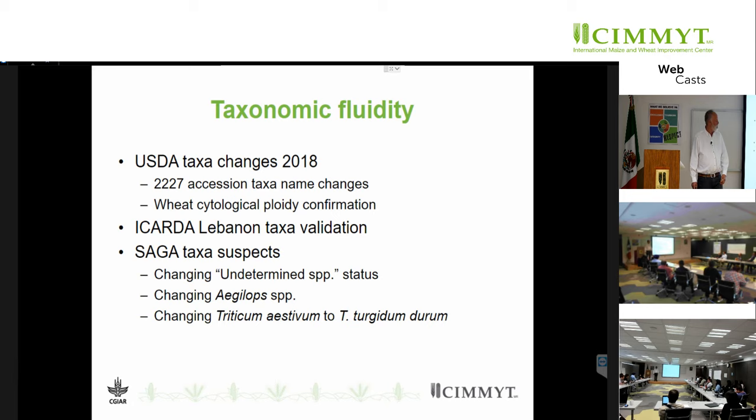I just want to mention that ICARDA is also helping us with the taxonomic data verification, because of course they do have the expertise, and we are regenerating materials in Lebanon so that they can do that in the field. And I just asked USDA this week how fluid the taxonomic nomenclature system is in USDA. And just last year, there were 2,227 taxonomic name changes in the USDA system. So I think this is just something that happens on a regular basis. Sometimes it's the name changes, sometimes the identity is recognized as being different, and so this is just a normal aspect of gene bank management.